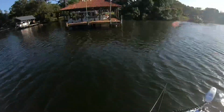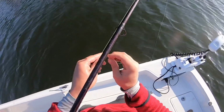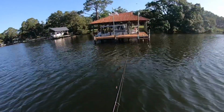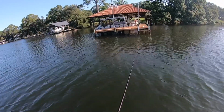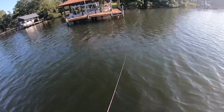A little bit bigger shrimp. See if I can entice one of these slots to eat. Just show you guys real quick, I just hooked my shrimp right through the tail. Just like that right there. Keeps that hook nice and hidden and lets that bait move naturally. See if we can't get us a nice little slot redfish.